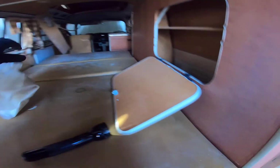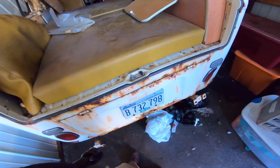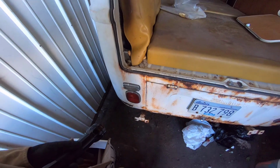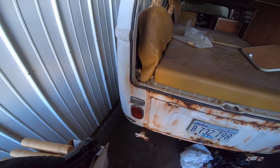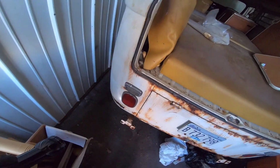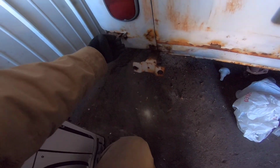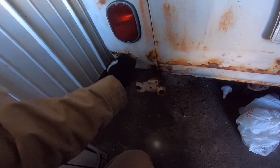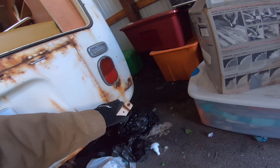What else have we got in here? Maybe some bits and pieces fell underneath or something. But I don't know why that doesn't open. Oh yeah, the different taillight and signal lenses. I like the little round ones though. It's cooler than the '73 and up. And this is usually the engine compartment, kind of like here and here.